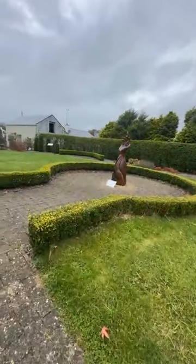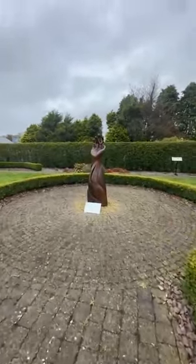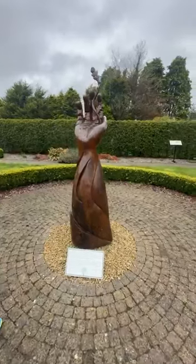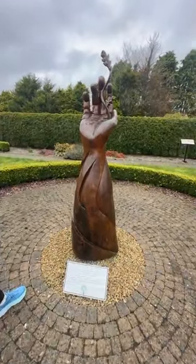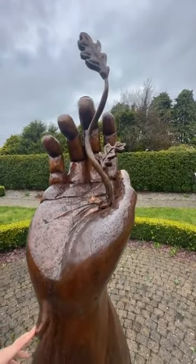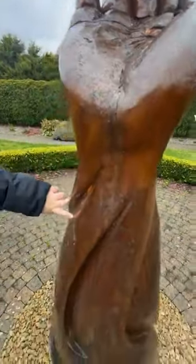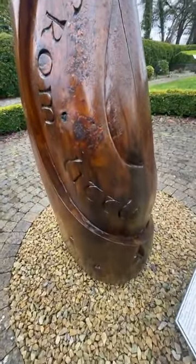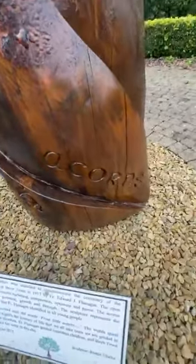Now this is certainly a standout of the garden. Tell us about this sculpture. So this is a sculpture that we had installed in the garden to commemorate the centenary of the founding of Boys Town in Omaha. It's a wooden sculpture and it's American cedar wood. And we can see on the inscription here we have "from little acorns," and as we know, that finishes off: "from little acorns grow mighty oaks."